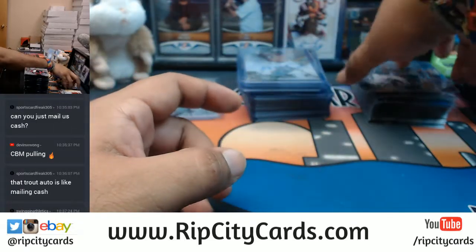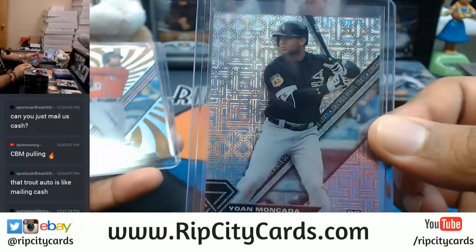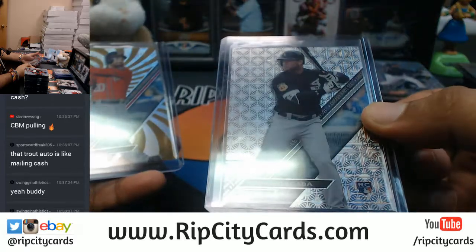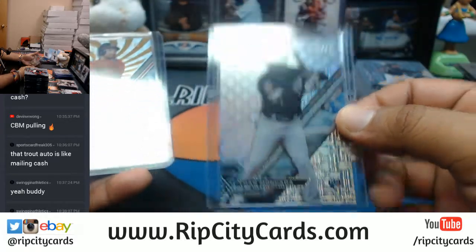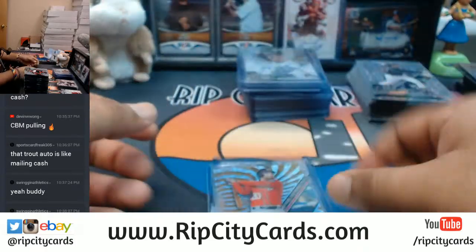So I will do a recap right now. So we had a Yoan Moncada case hit, 4 out of 15. It looks like a snowflake design. All right, there you go, White Sox. A Daniel Murphy 101 for the Nationals.